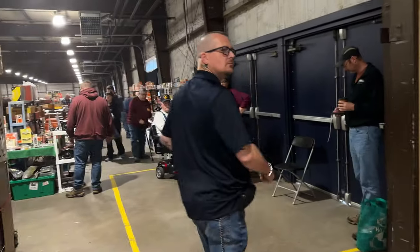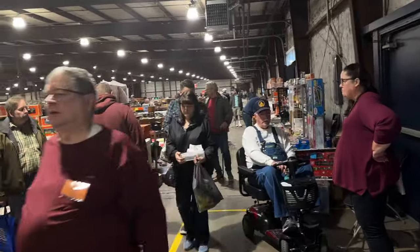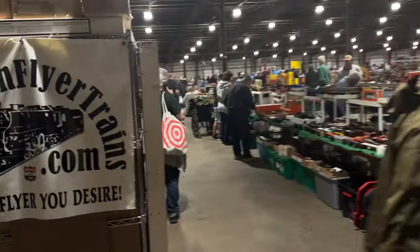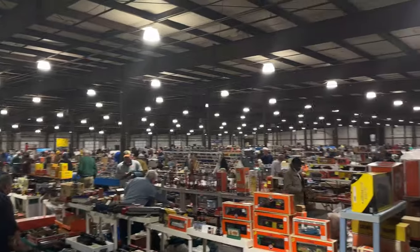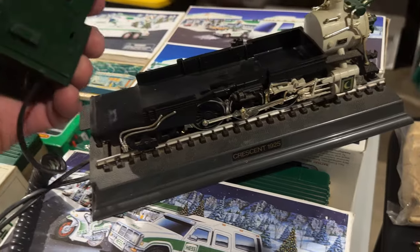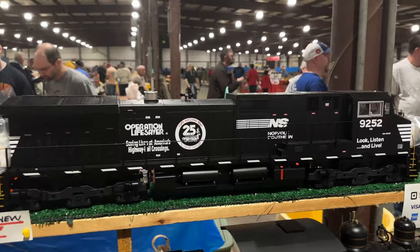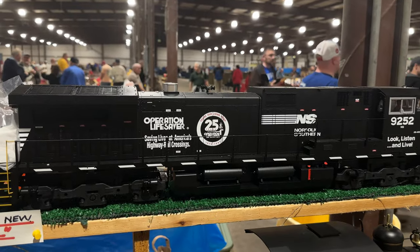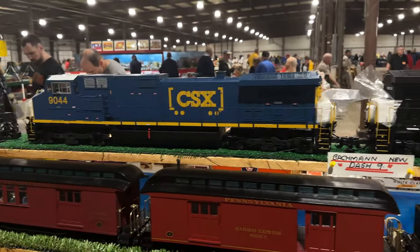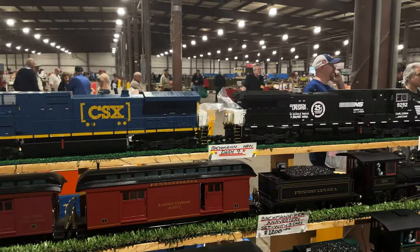All right, now we're walking into the third hall. This is the final hall. Didn't spend too much time in the middle. There's a lot going on in this one. Look, check this out. The Crescent is a telephone. Pretty cool. Oh, that Norfolk Southern Operation Lifesaver. Finally, some G scale. It's a Bachmann Dash 9 up there.